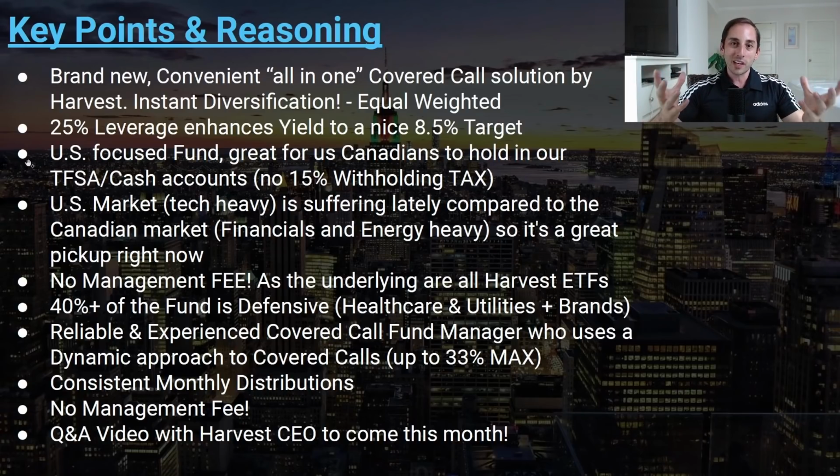And the main reason why it's really a pick of the month is because the US market, which is tech heavy, is suffering lately compared to the Canadian market, for example, which is very financials and energy heavy. So it's a great pickup right now. Anything to do with the US in general is a good pickup. No management fee, that's pretty good. All the underlying ETFs are Harvest, like I mentioned earlier.